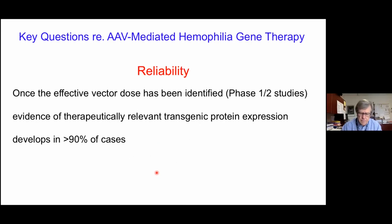The first thing to point out is, we believe that once an effective vector dose has been identified, and that will usually occur during these smaller phase 1-2 studies, usually involving around 5 to 15 patients, we then have a good sense of the therapeutically relevant amount of transgene that needs to be given, and you will get a reliable response in more than 90% of cases. Not everyone will get a positive response, but the vast majority will show evidence of clotting factor production.